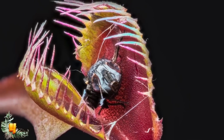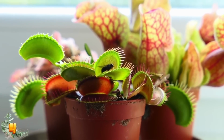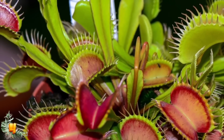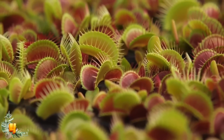And here's what a lot of people don't know. The Venus flytrap is actually American made. The only place where the Venus flytrap grows naturally is in North and South Carolina in a handful of boggy areas. People generally think this plant comes from some kind of crazy place in the Amazon jungle, but it's simply not true. It's a 100% USA plant, and the creepiest in the world.